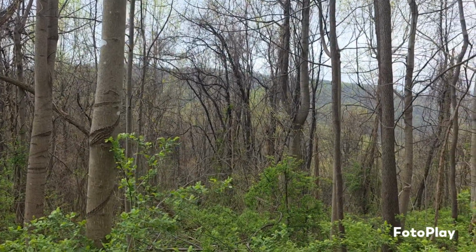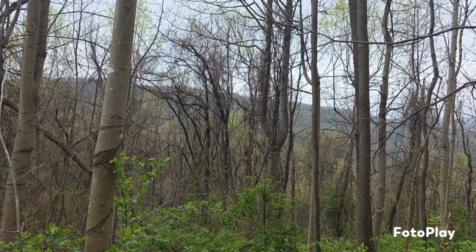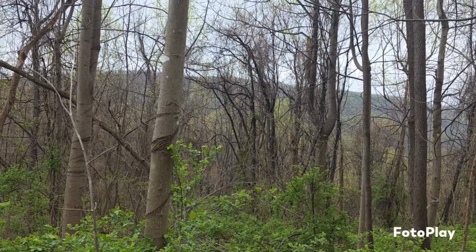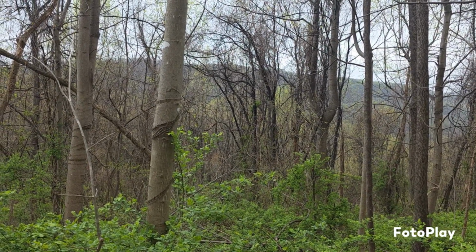And it's so weird sometimes to look back and see where you've come. Just over an hour ago, I was on the other side of that mountain, starting off for the day. And now I'm on the other side over here, climbing another mountain, looking back at it.